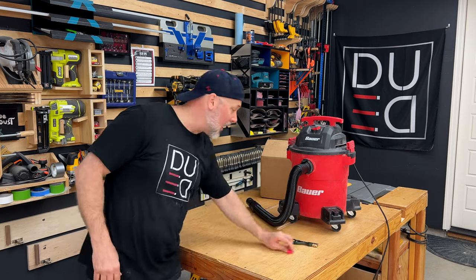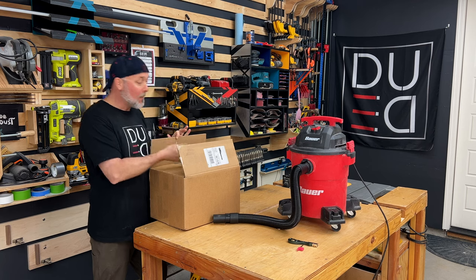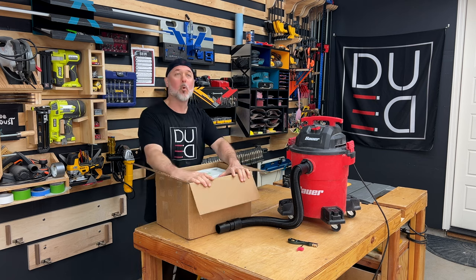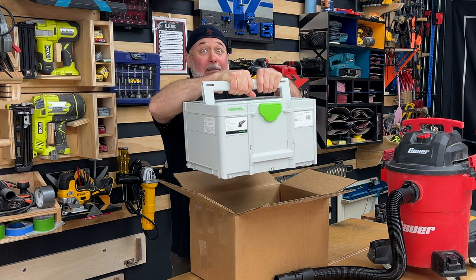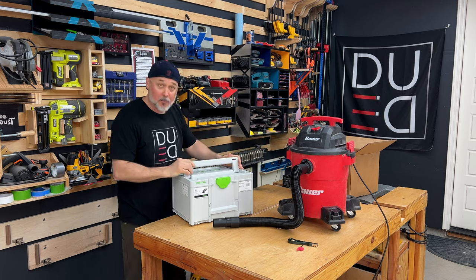But for the big surprise, I got this. Now, I did open the box, but I didn't take it out yet. I didn't want to do it until I had it on camera. And I've been waiting for one of these, or waiting to purchase one of these, for quite a long time. So here it goes. My first Festool Systainer. Of course, it comes with something in it.